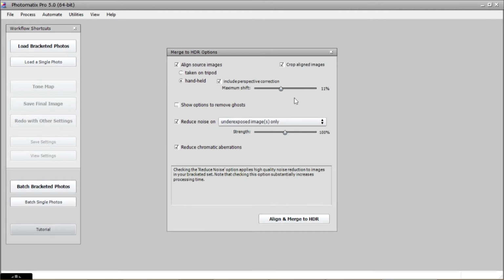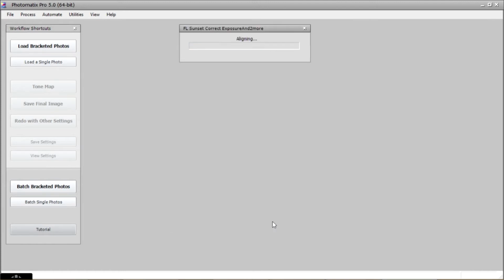I'm going to reduce the noise on my underexposed image, which is the default. I shouldn't have any problems with ghosting in this photo, so I'm going to skip the ghosting option. But if you have people in your photo or anyone that moved, you are going to want to use the deghosting tool. I'll leave it on the default to reduce the chromatic aberrations. And now it's doing its work. It's actually going to take a while, and I will pause the video. So don't be alarmed when your photo takes a lot longer to load.